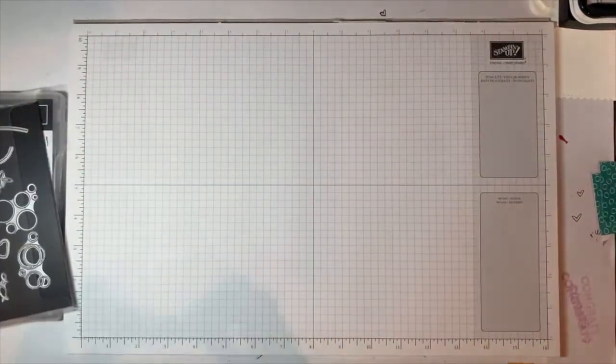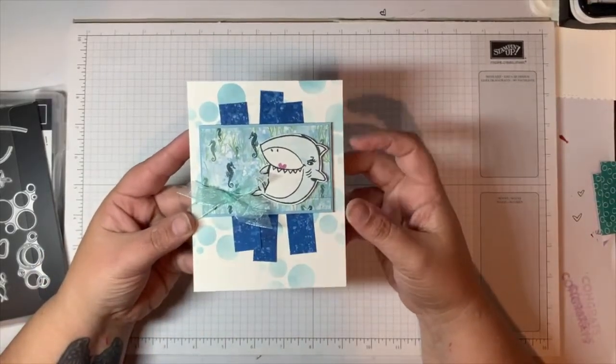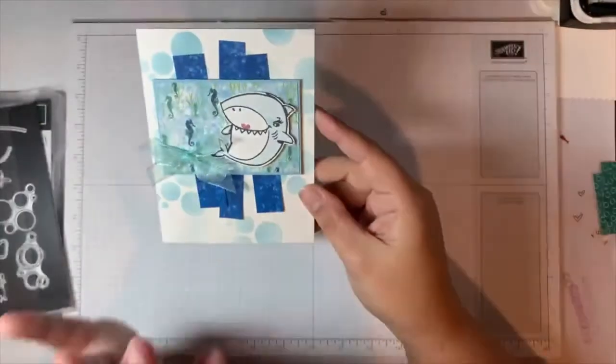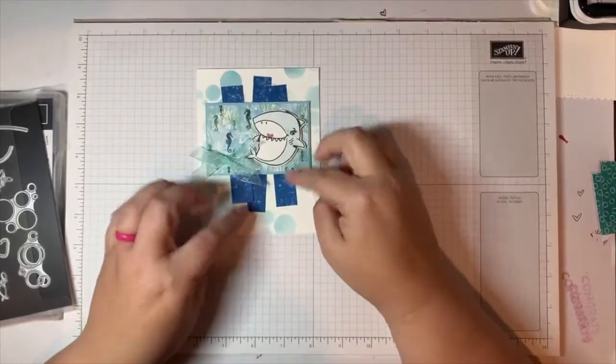All right, let me slide these out of our way so I've got some room to work. And this, my friend, is the card that we're making tonight. Isn't this fantastic? So here's Mommy Shark. Look at her eyelashes. Oh my gosh. This set is so, so fun. So this one I didn't put a sentiment on.